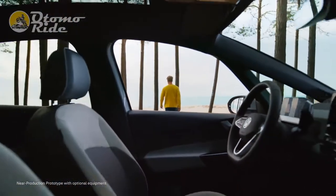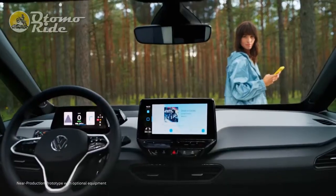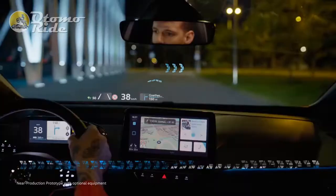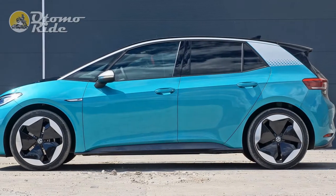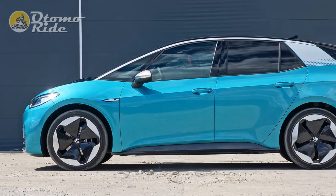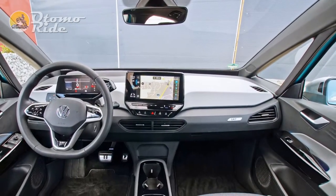A maximum charging rate of 100 kilowatts means the ID.3 can get from 10 to 80% capacity in about half an hour via a suitably powerful public rapid charger, while a full charge from a typical 7 kilowatt home wall box would take about 9.5 hours. However, I've got only a 3 kilowatt wall box in my garage, so the same fill from near empty will be an overnight job. That's fine for my needs, though.